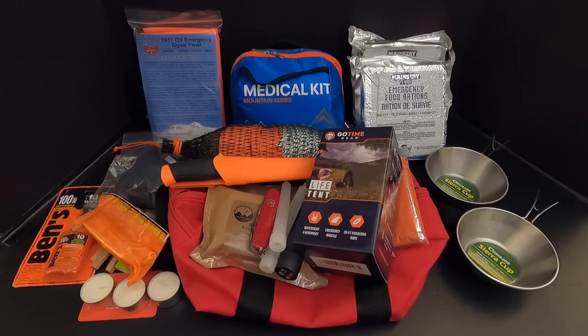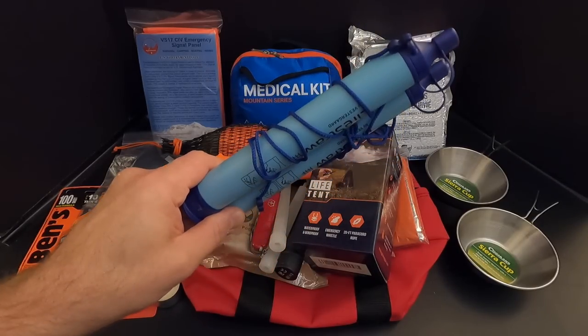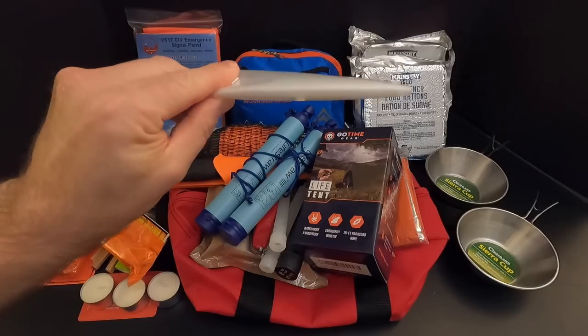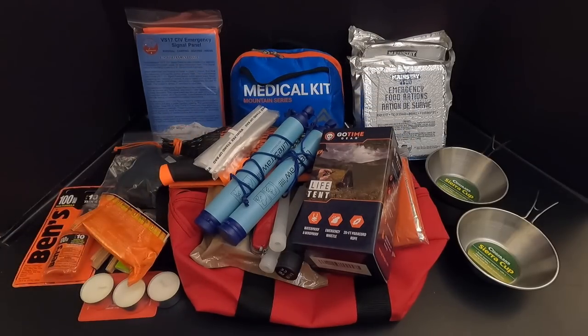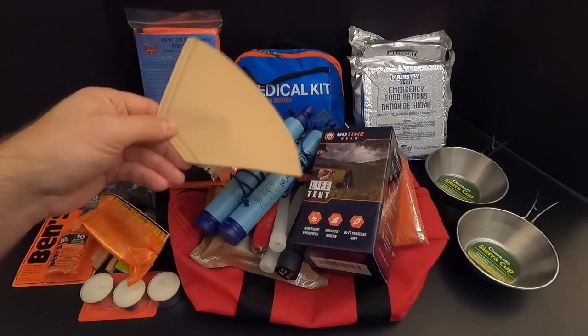Now, even though there are water purification tablets and a water bag in the Military Scout Pocket Survival Tin, I'm gonna add some additional water filtration gear, starting with two of these LifeStraw water filter straws. I'll add an extra water bag. This is a Whirl-Pak 1 liter stand-up water bag. And then I'll add 3 Melitta coffee filters just to help filter sediment out of any water that I might collect.